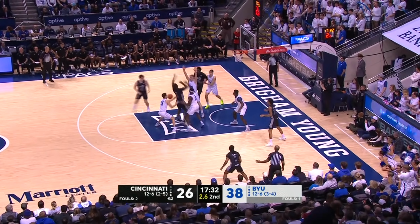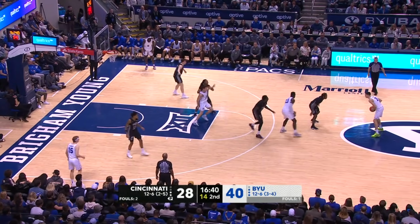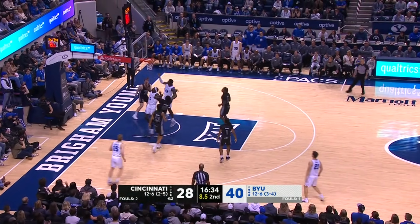Jizzle James on the drive. Had it stripped. Simas Lukosius just beats the shot clock. Which I didn't think he was ever going to get the ball, to be honest with you. I thought it was too high. Then, oh my gosh, he got it. Marriott Mag goes baseline.